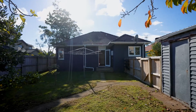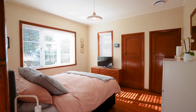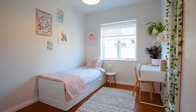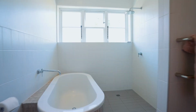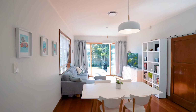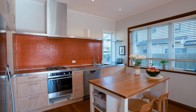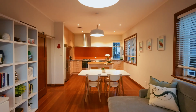6 Watson Ave here in Sandringham. A quintessential family home that has been thoroughly enjoyed by our current owners, with 3 bedrooms and a great sized bathroom, an open plan modern living and a renovated kitchen. It will certainly tick some boxes for anyone looking to start or take a next step on the city fringe.